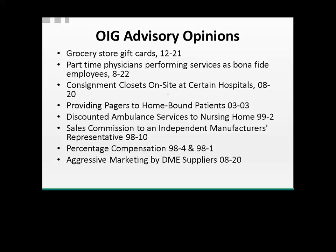The other percentage compensation advisory opinion involved a physician corporation entering into an arrangement with a private management company to operate a family practice. The physician corporation would provide the physician services. In addition to providing space and equipment, the practice management company would be providing operating services, including accounting, billing, and purchasing, providing management and marketing services for the clinic, and forming provider networks in which the physician corporation would agree to refer its patients to other providers in such networks.